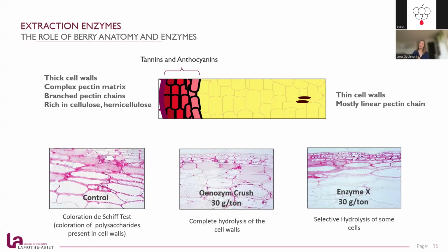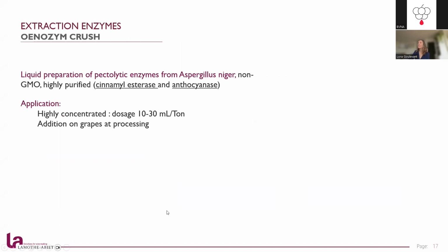So what we can see by using an enzyme like Enzyme Crush is that it will improve the phenolic and color extraction from the skin without making the must overly mushy. And we also see after that that it does release more aromatic precursors, but also polysaccharides, as we see there, to enhance mouthfeel, but also color stability and wine complexity.